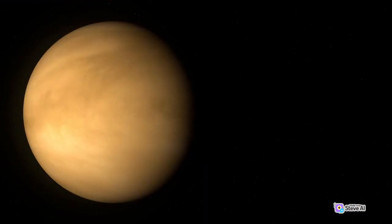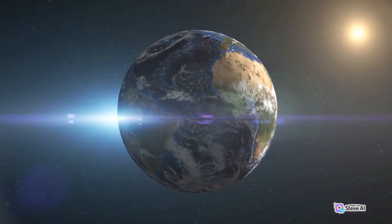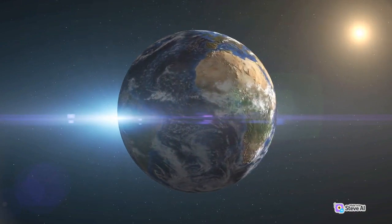Rotation and orbit. Venus rotates on its axis very slowly, taking about 243 Earth days to complete one full rotation. However, it has a shorter year than Earth, with a Venusian year lasting approximately 225 Earth days.